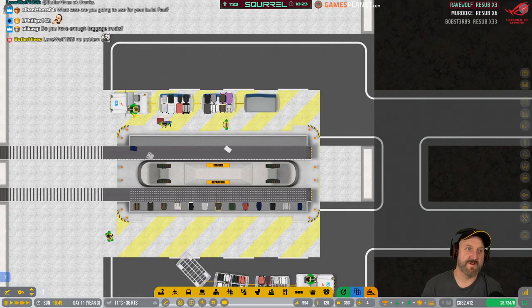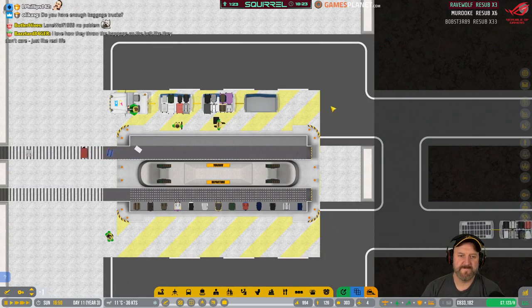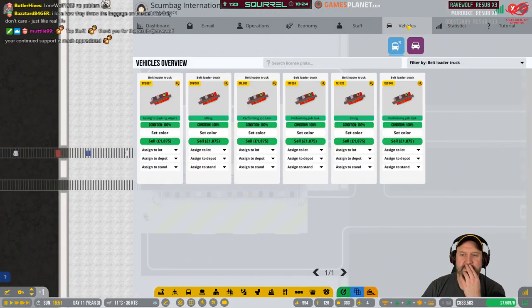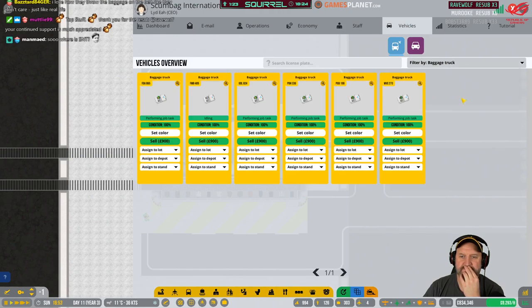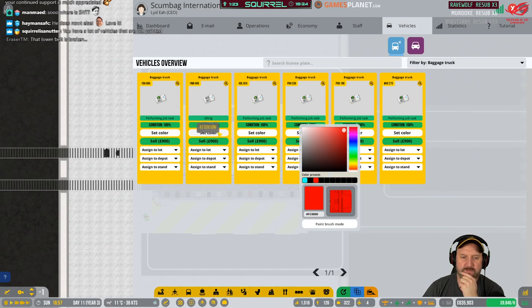I don't know what case I'm going to use yet. I do not know. I have 6 baggage trucks. Should be enough. Wampa stand.